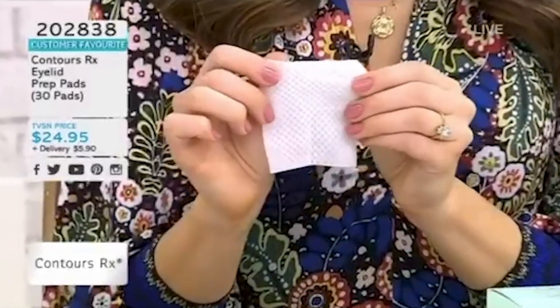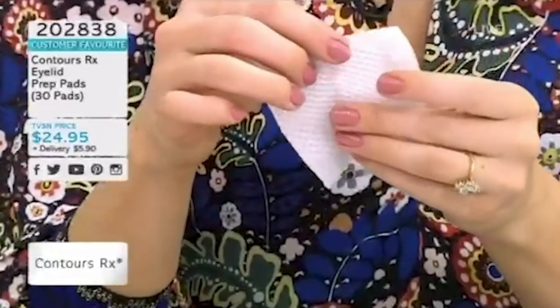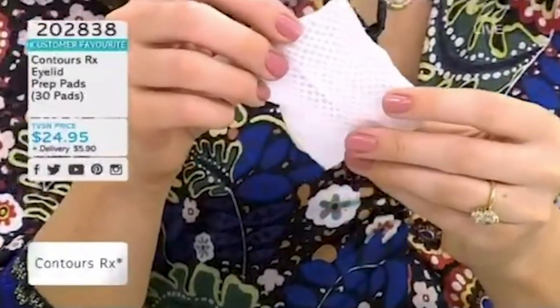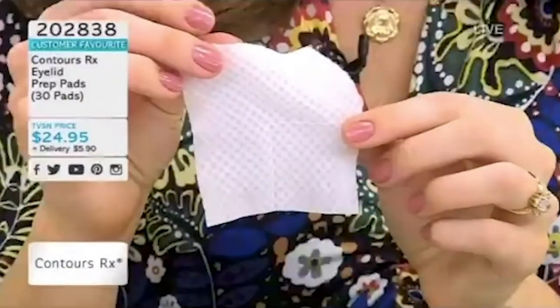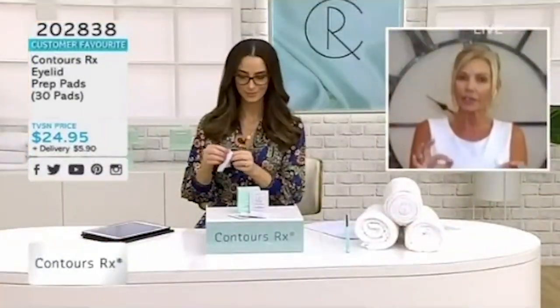What I want you to do, Marianne, is I want you to open a brand new pack. I want you to see it's got so much moisture in it. Yeah, open a brand new one because I want everyone to see that they're all individually wrapped.